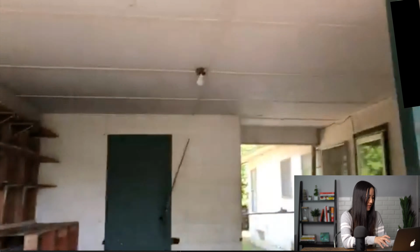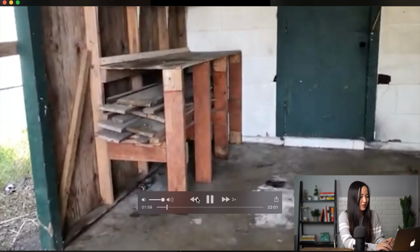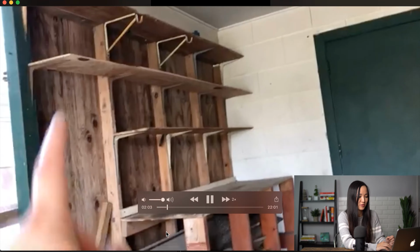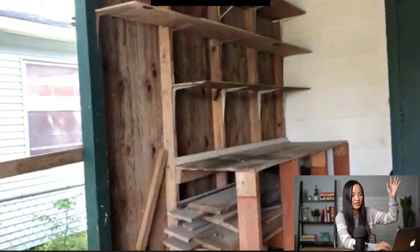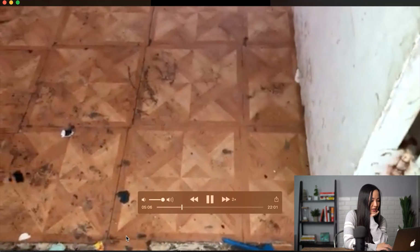I remember around this time she was saying she was scared to go through because it was really dirty. She also mentioned there was a tree up top earlier that they had to cut down because it was really high from the neighbor's side over our roof. Let's fast forward a little bit. A lot of garbage, a lot of stuff they need to cut down. All right, here's the good stuff.